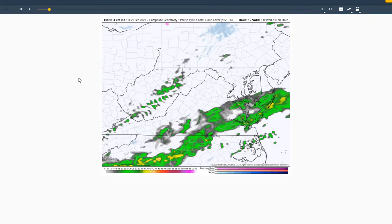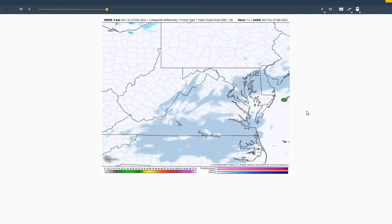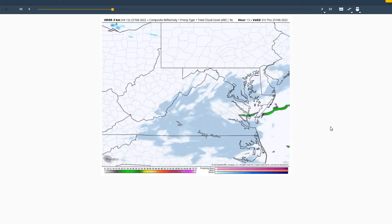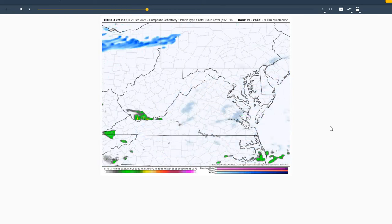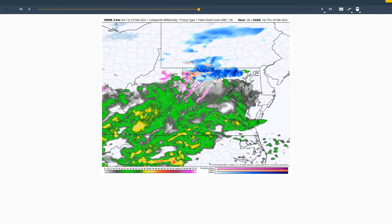Taking a look at the HRRR model for today, you can see the derived reflectivity with the rain shower activity moving off the coast. And then once we move into the evening hours, right around 6 to 7 o'clock, there's a possibility of a few sprinkles across the region. Once that cold front does move through, we'll see some slightly gusty northwesterly winds, and then winds will become more northerly overnight, ushering in a much cooler air mass across the region for Thursday.